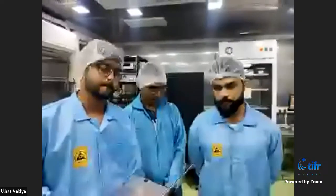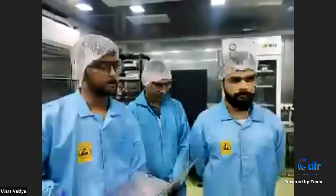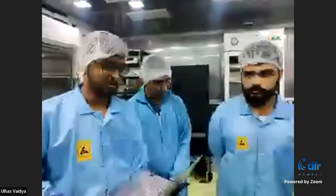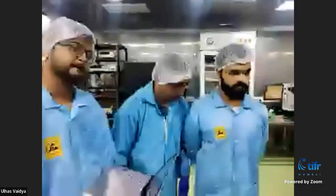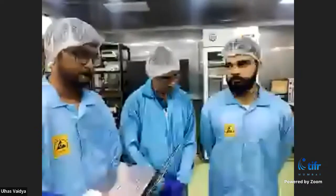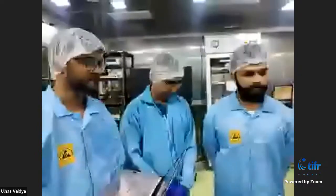There's another question. What makes a detector resilient to high voltage or luminosity? I suppose they mean, will all these particles going through the detector not damage the detector? It will, yeah.